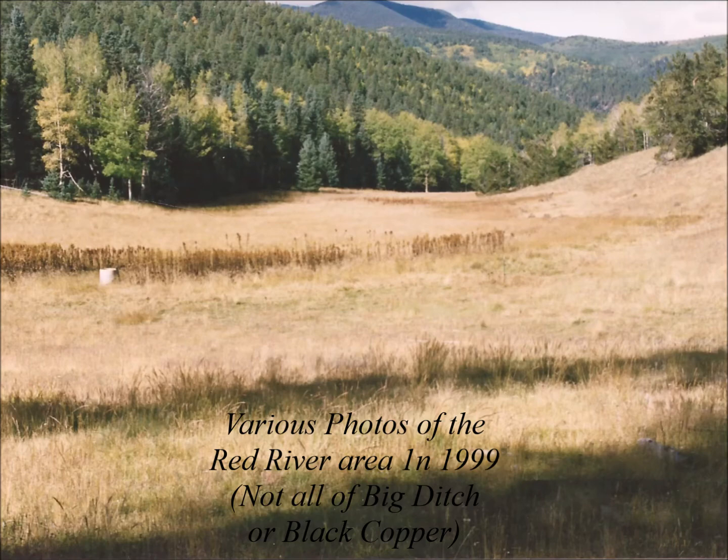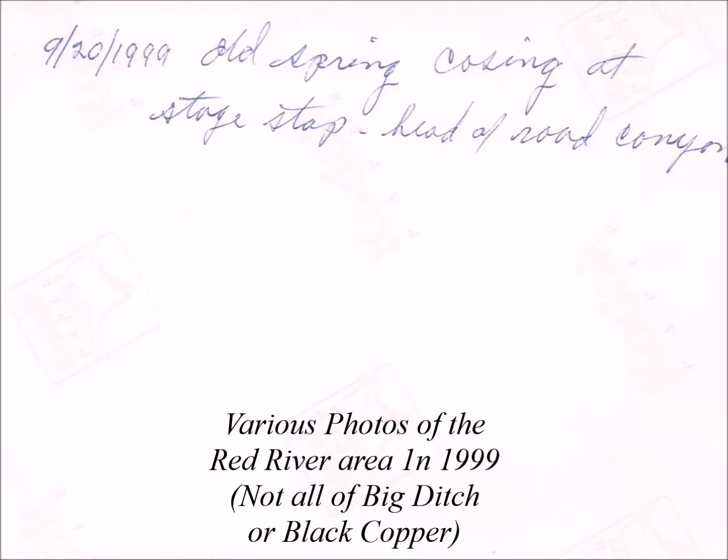They raised over $200,000, and in May of 1869, May the 12th, they began construction of this big ditch.